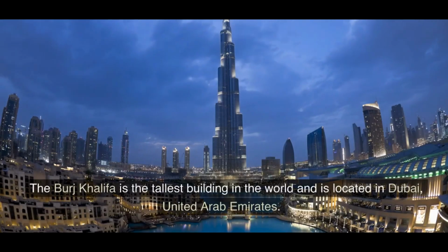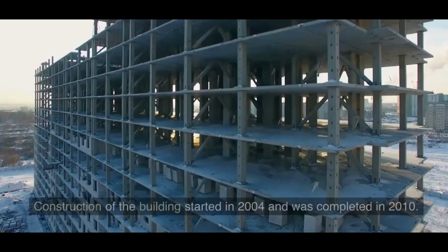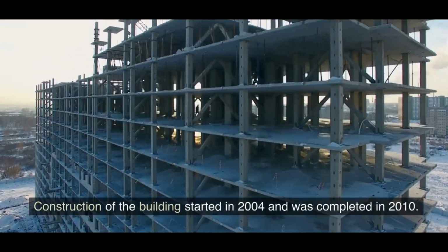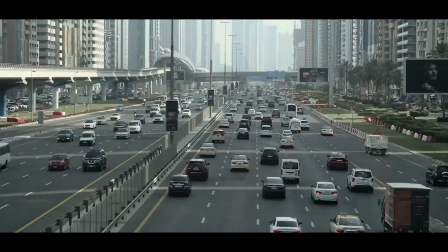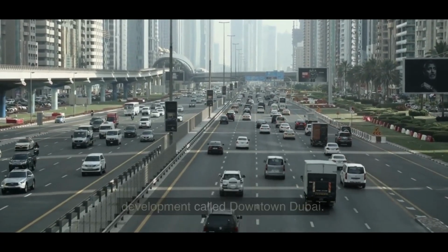The Burj Khalifa is the tallest building in the world and is located in Dubai, United Arab Emirates. Construction of the building started in 2004 and was completed in 2010. The building was designed by Adrian Smith and is part of a large development called Downtown Dubai.